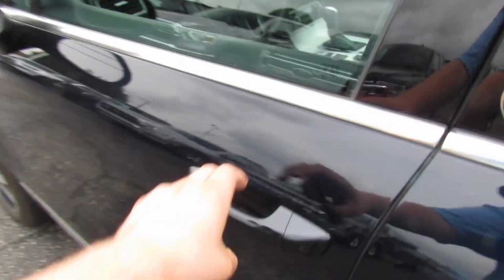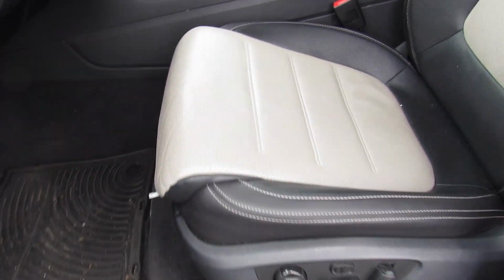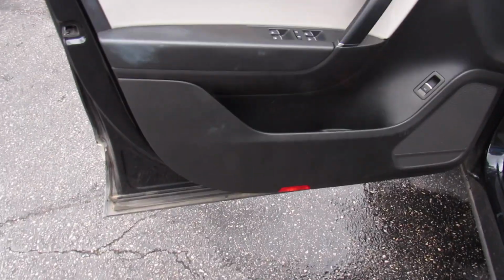Go ahead and step in this one. And the Wolfsburg edition does give you the very pretty two-tone leather interior. I just love the look of this. You can see your black on the edges and then the light in the middle. All-weather floor mats down below. And like I said, I apologize about how dirty this one is, but this is how it was traded in.